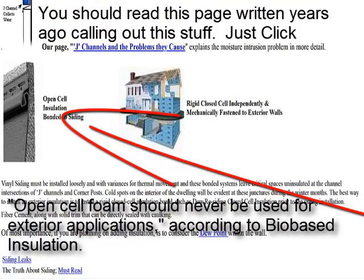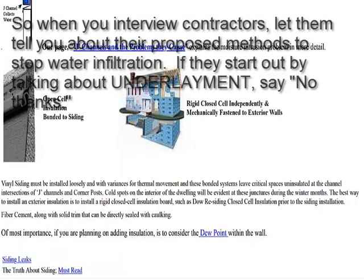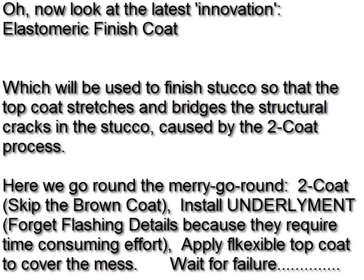You should click right here and go read what I said about it a long time ago, quoting an industry expert, that it should never be installed on the outside of a home. So when you interview contractors, let them tell you about their proposed methods to stop water infiltration. If they start talking about underlayment, show them the door. Critical areas are being skipped.